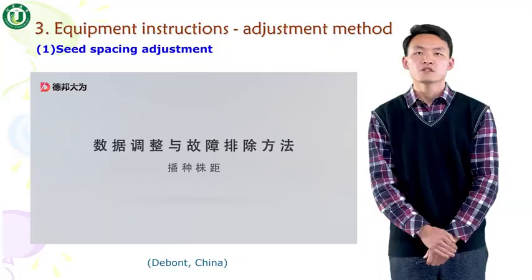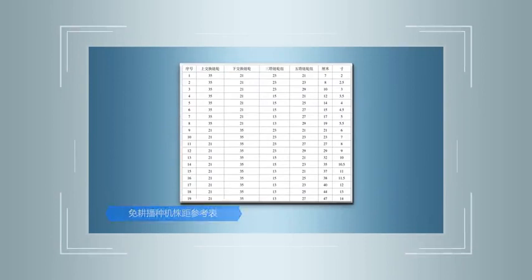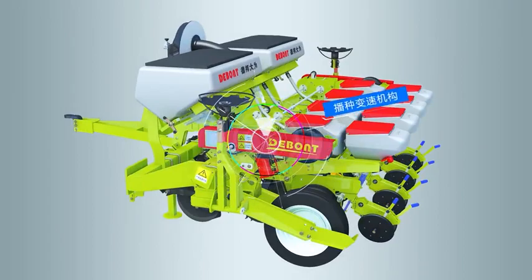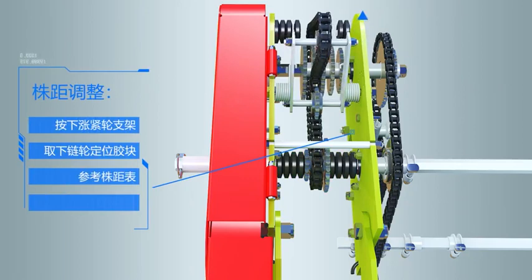The proper setting of planter parameters is directly related to the final sowing quantity. The following video made by Deyang Dawei Company will show us the adjustment methods and the troubleshooting measures for the key parameters of the sowing and fertilization machine. The first is the adjustment of seed spacing. We can adjust the speed ratio of the sowing transmission mechanism according to the parameter table to adjust the seed metering speed so as to change the seed dropping spacing.